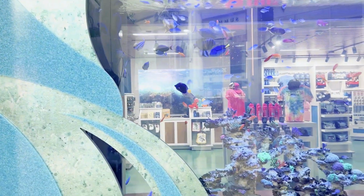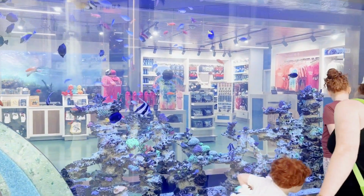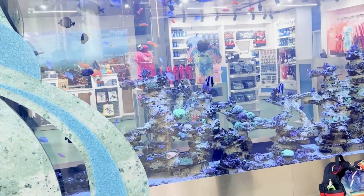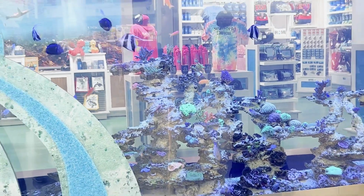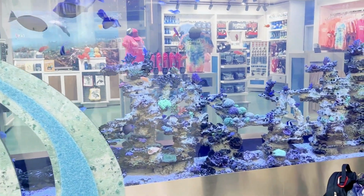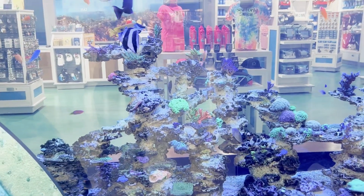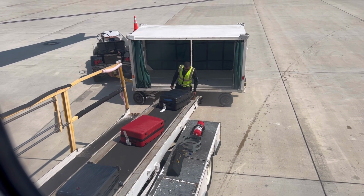All right, so prior to this, I grabbed something to eat. This is like a SeaWorld shop. This is really, really beautiful. I grabbed something to eat, and I should be on my way because we were already late. But I thought, okay, I'm already checked in. I just need to make my way to the gate and the aircraft now.